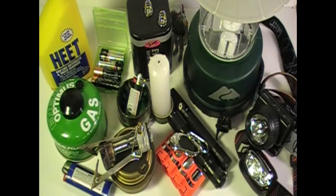It doesn't have to be huge, it doesn't have to be daunting, it doesn't have to be expensive. Just something that gives you peace of mind and something that you can put your hands to quickly in the event of a power outage that's going to last more than a couple hours.